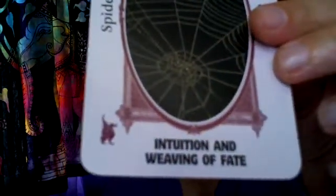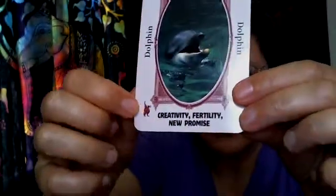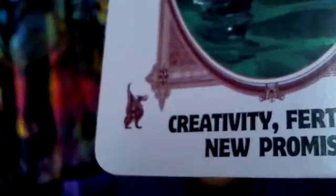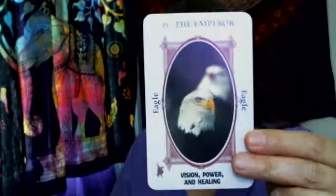Who's next? We have the High Priestess is the spider, with intuition and weaving of fate. So he's got keywords on the cards, so it is oracle-ish. And I think it's on every card, we have this little figure which looks to be like a griffin or something. I don't know if it's the publisher or if Ted Andrews has that as a symbol. So the Empress, the dolphin, I really like that. I mean, it doesn't make a lot of sense, but I like it anyway. The Emperor as the bald eagle.